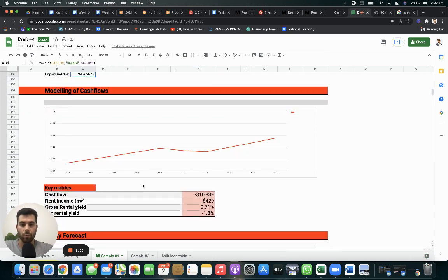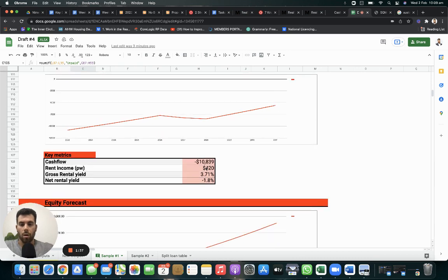But what I want to talk about here, which is really important, is the cash flow. So this is a 3.7% yield. 3.6 is the average in Australia, so it's a little bit higher, and we've left it at that. Now, if we look at this property, it's negative $10,000. What I mean by that is this property is costing you $10,000 out of your own money to hold the property every single year. The rent does not cover all the expenses, so you have to put in an extra $10,000 a year to hold this property.